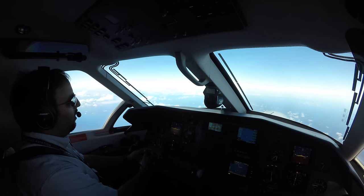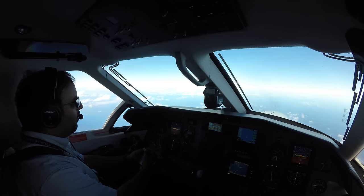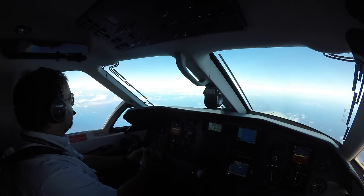And on descent, instead of changing from standard altimeter setting to local at 6,500 like in St. Martin, you will do that at 4,000. So that's why you need to check your approach plates really good around here.